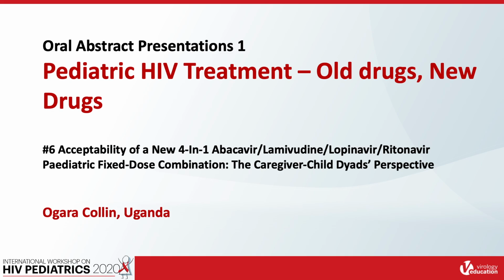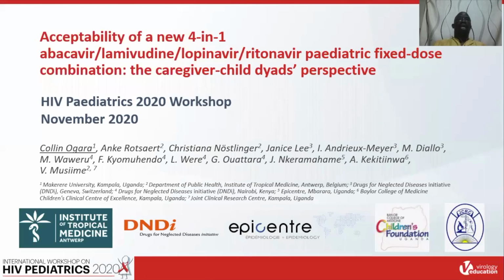And finally, Ogwang Colin from Makerere University, Uganda. Acceptability of a new 4-in-1 abacavir, lamivudine, lopinavir, ritonavir pediatric fixed-dose combination: the caregiver-child dyad's perspective. I would like to thank the organizers for the opportunity to present the qualitative results of the LOLLIPOP Acceptability Study. I am Ogwang Colin, a qualitative researcher on this study.